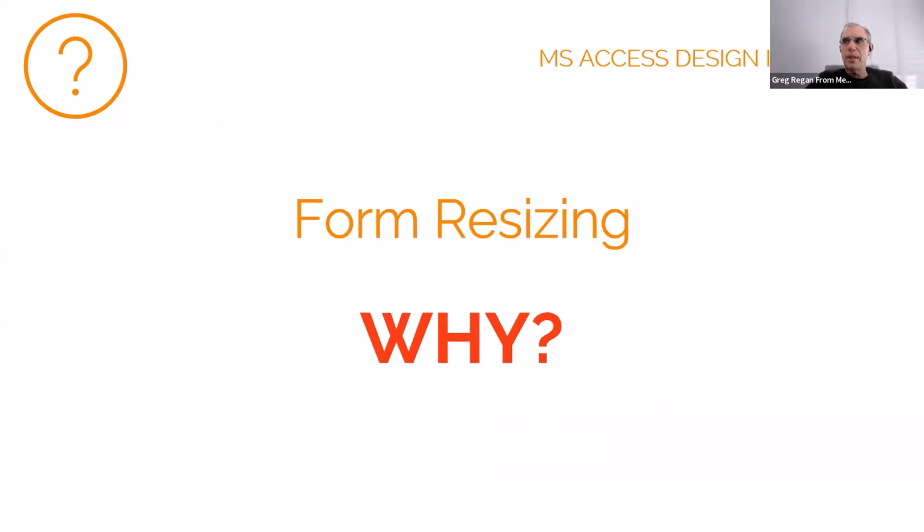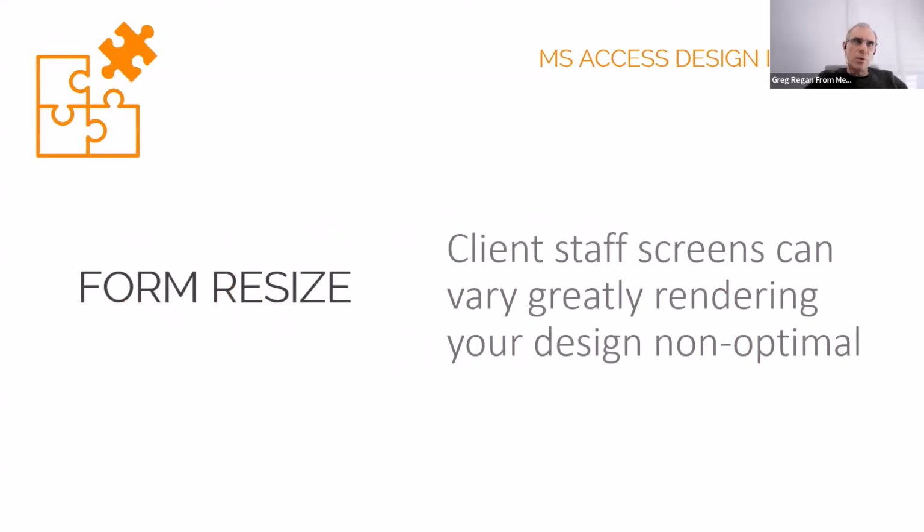So the question is why? The issue is that you develop a solution which works on your screen, and when you take it to a client, it doesn't work so well. Some clients have staff who might have older screens with very poor resolution. So the forms that you develop might not render the way that you designed them, and they might not even fully show on the client screen or the user screen. This journey to develop form resizing was actually done because I had a client in that situation.